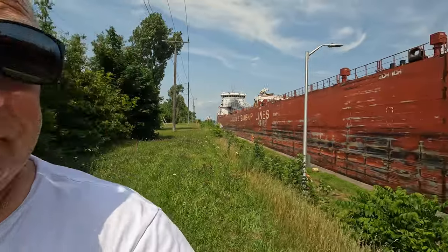Right, he's just going back up the ladder and they're going to be away, so we'll get ahead of it and watch it enter the lock and get up there for the battery drains.